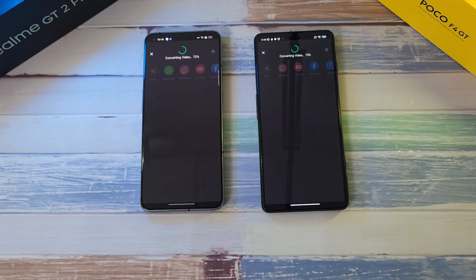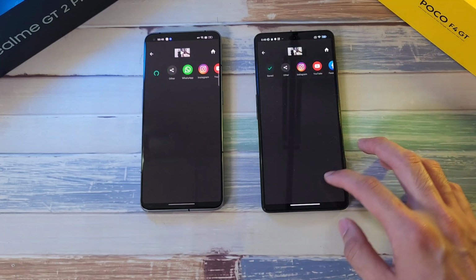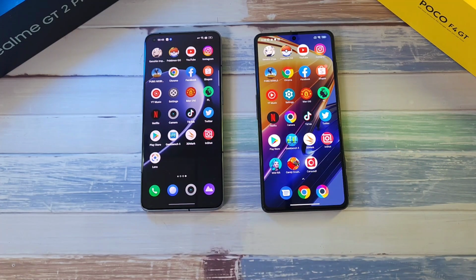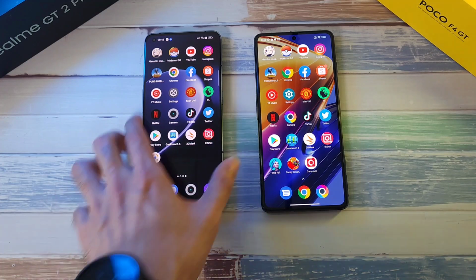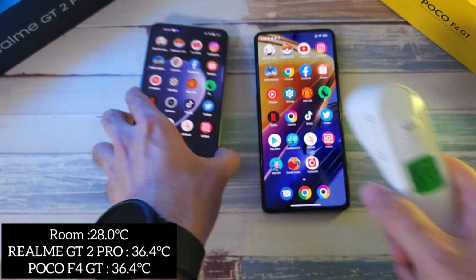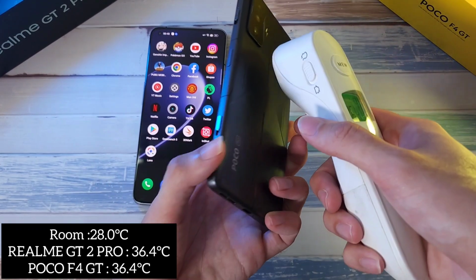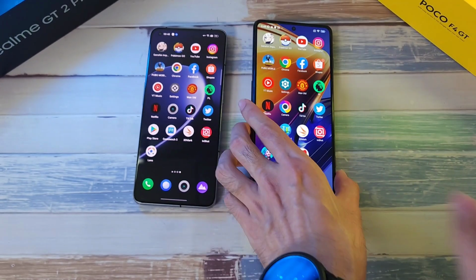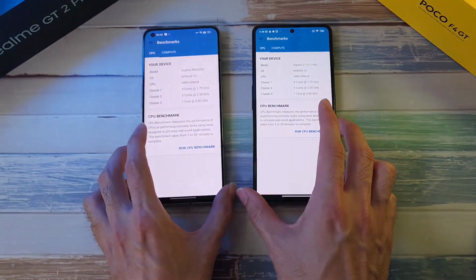Alright, so it looks like we are going to be done. Okay, so we are done with the F4 GT having a lead over the GT2 Pro. Alright, so now we're going to go on to some benchmark tests, and temperature wise, it is at about 36.4, and on the F4 GT, 36.4 as well. So very similar indeed.